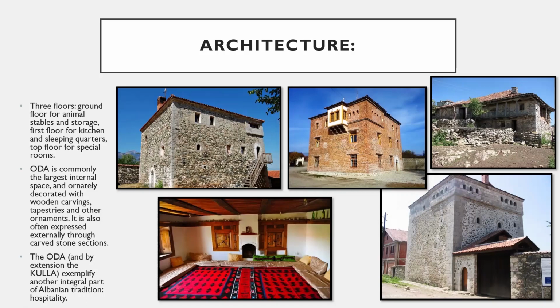Then the first floor was the kitchen, although I've seen some in my region where I'm from, it's called Has. We have some kullas where the kitchen was at the ground floor as well, but it's more common to be on the first floor. And we have sleeping rooms or quarters on the first floor. And then the top floor is for special rooms that are called Oda.